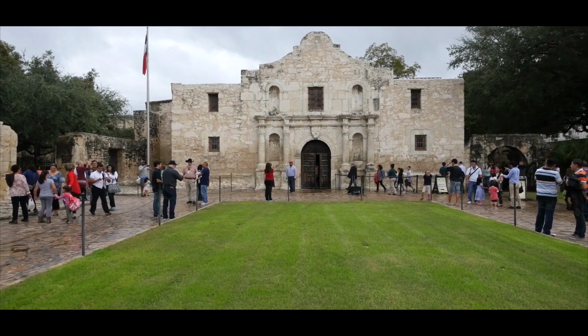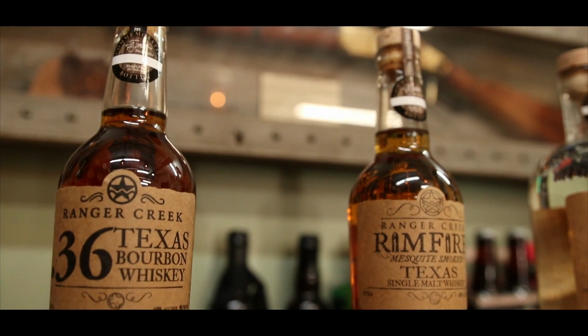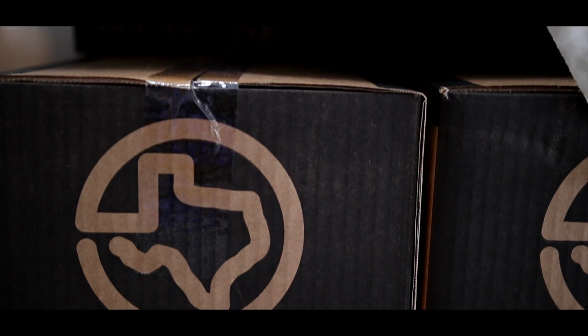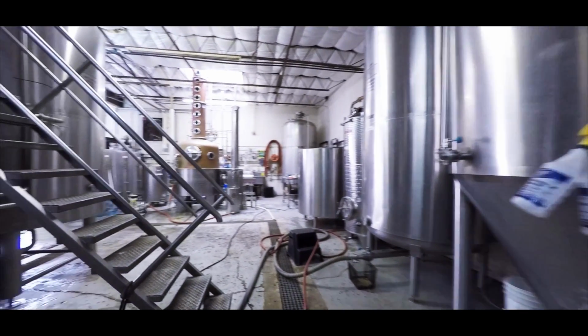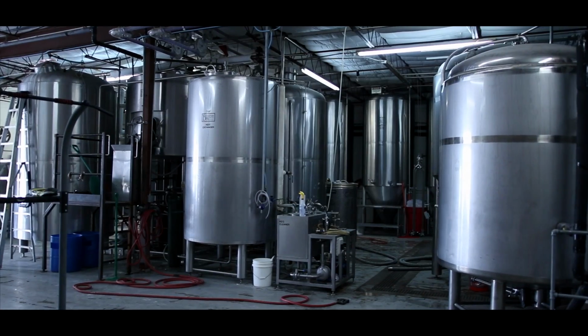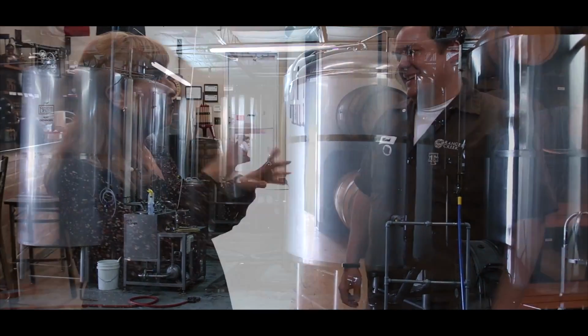San Antonio has a long and proud brewing history. Ranger Creek Brewing and Distilling carries out this fine tradition and brings with it something a little new. Welcome to the Ranger Creek Brew Distillery, where they brew beer, distill whiskey, and sometimes mix a little bit of both. Okay, we're all excited because today we're here with Mark McDavid, and we're here at Ranger Creek Brewing and Distilling Company. And tell us what we've got here and what we're about to see.